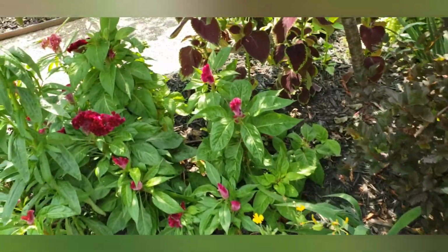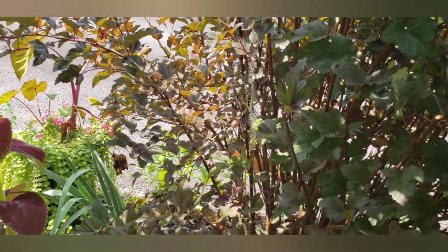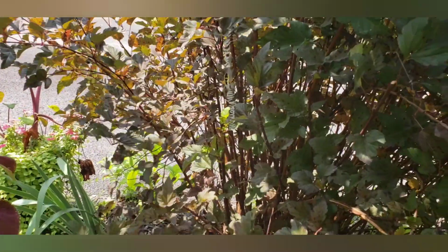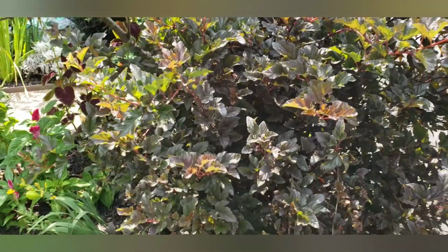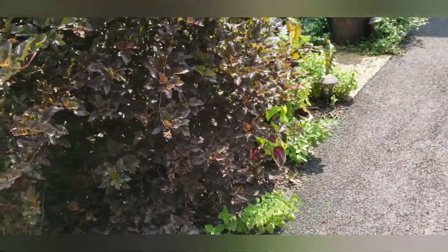There was something else. Oh, I wanted to show you this writing spider. Can you see him? Isn't he pretty? Not sure if it's focusing or not. And then my ninebark here on the very edge of this bed, which I really love. I love this ninebark. It's so pretty in the spring. Let me put some pictures up right here.